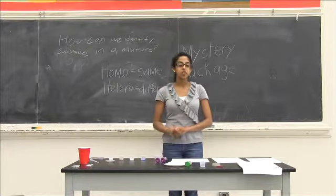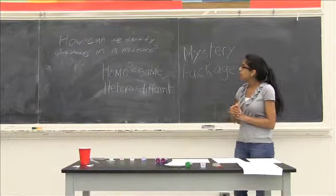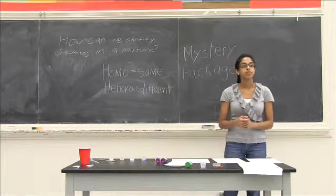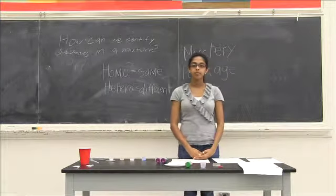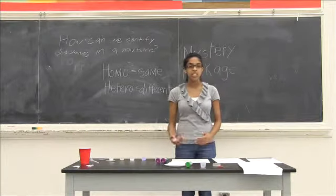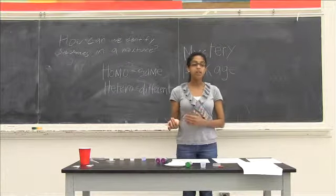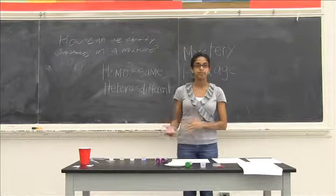So, now that we've completed our lesson, let's try and answer the question of the day. How can we identify substances in a mixture? Let's answer as a class. We observed each layer's physical properties and we figured out what they were. Great. So, using our senses and our new knowledge and vocabulary and making observations, we were able to identify the substances in the mixture.